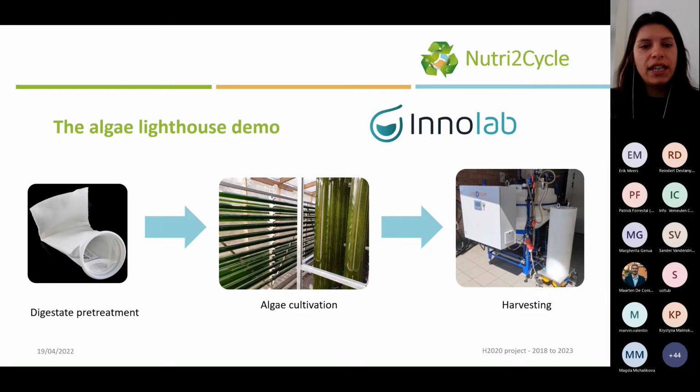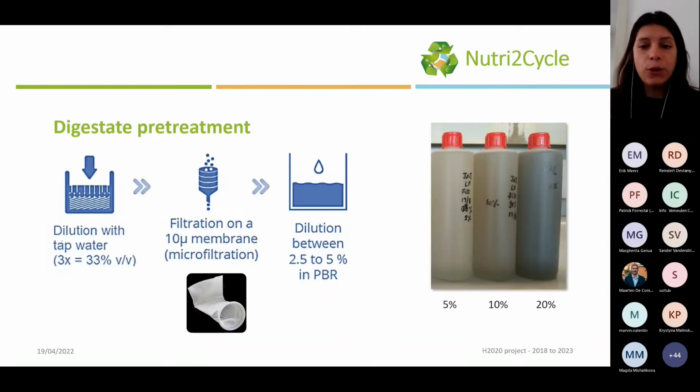And our algae lighthouse demo is hosted by InnoLab. They are an AT consultancy company and research facility at Oostkamp in Belgium. So now I'll explain each of these steps, more or less how we do it. So next slide. Yes, thank you.